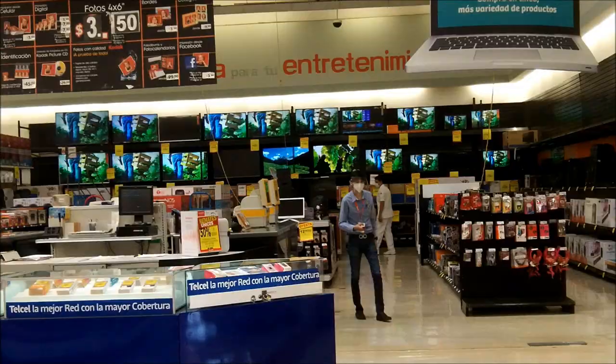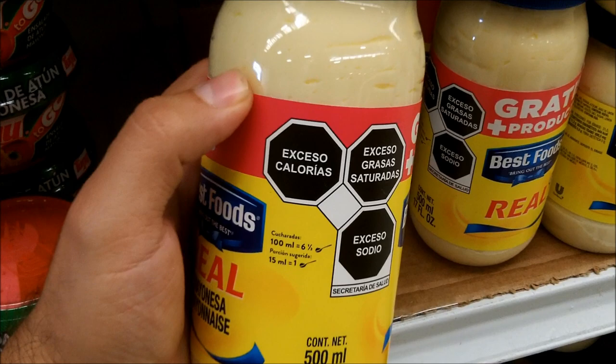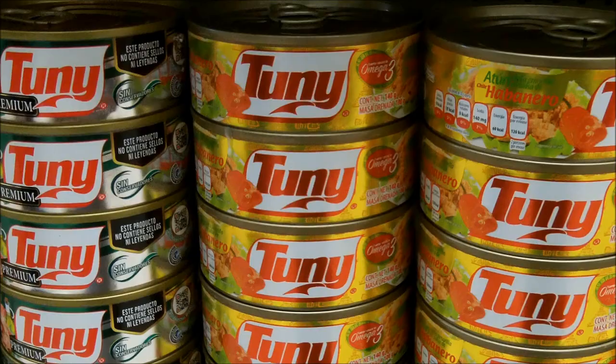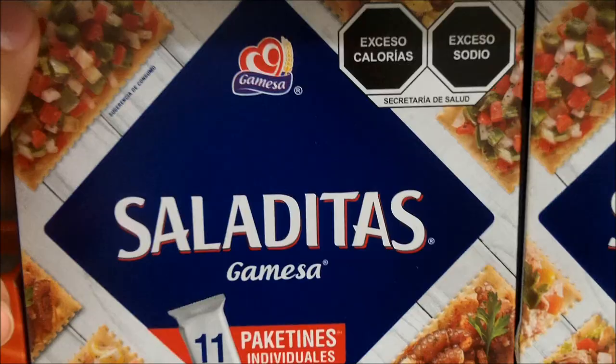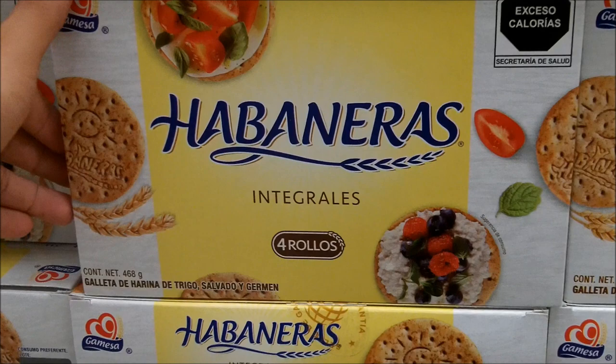I'm gonna avoid the technology one because I think it's the same around the world. In Mexico, every unhealthy product has warning stamps. For example, this one has excess of calories, excess of fat, and excess of sodium. Tuna cans don't have these stamps. These salty cookies have two stamps. But this one has only one stamp, so it's more healthy, but it's still not healthy, you understand?